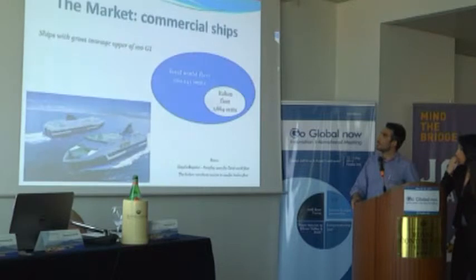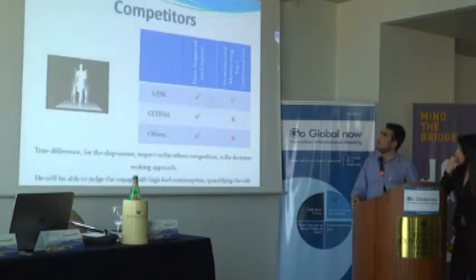Next slide. The market. The total world fleet amounts to about 100,000 units. The Italian fleet is about 1,664 units. Next slide. Our competitors are Cetena, which is the research department of Fincantieri shipyards, and others.